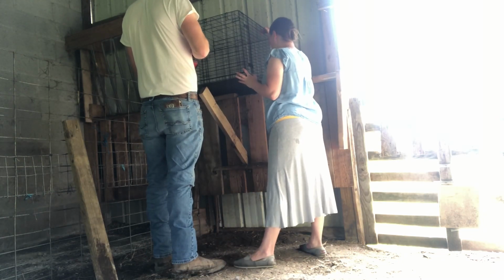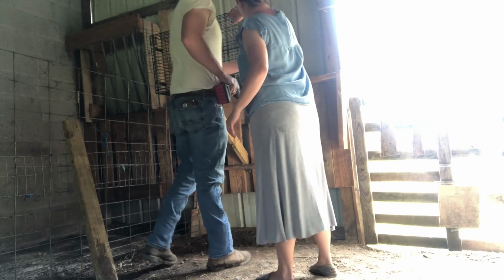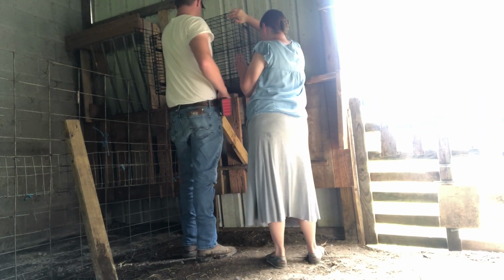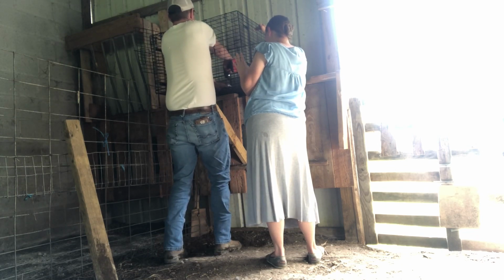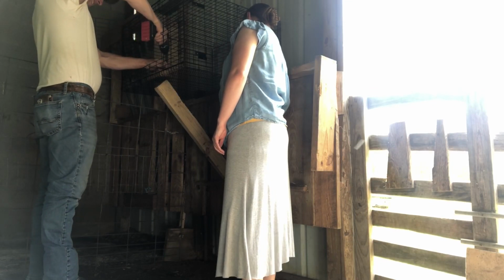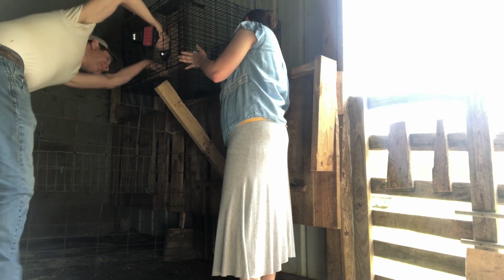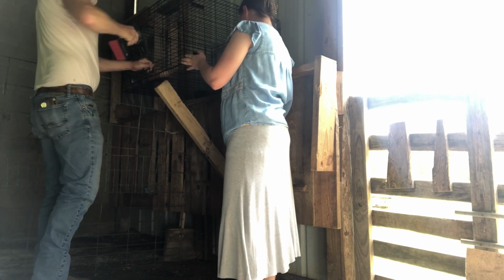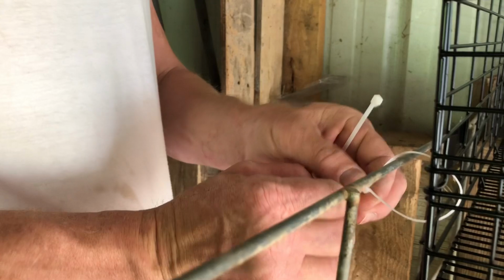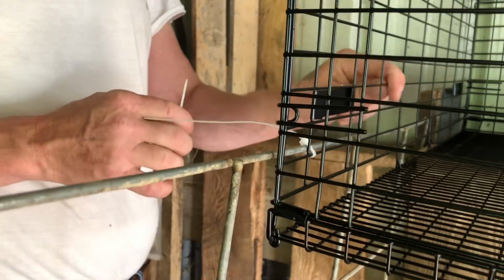Might need to do the boards on the back first. That's supposed to be right there. We've got this wire fence on this other side, and so we're going to zip tie that to that just to add some more security. It is secure, but this just adds a little more oomph.